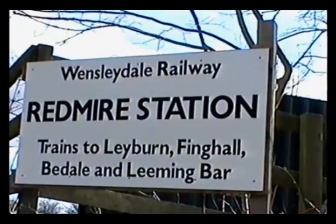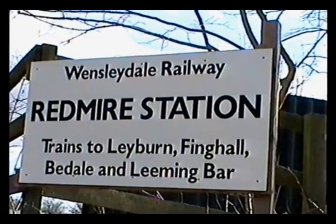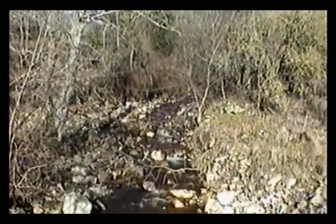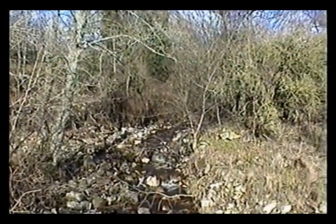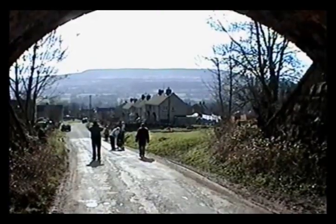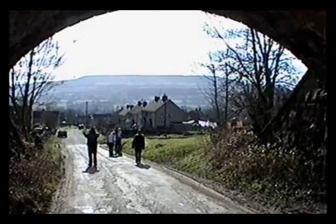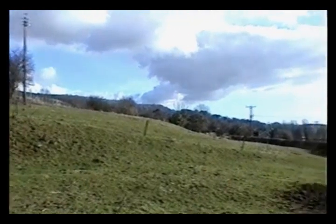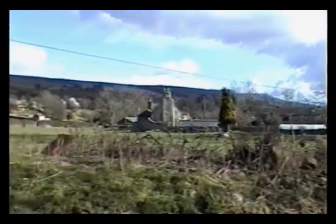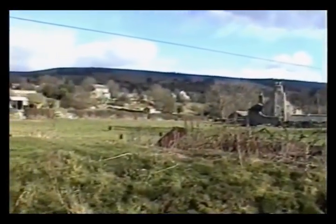Redmire is a beautiful village nestling in the scenic splendour of Lower Wensleydale. The western terminus of the Wensleydale Railway is at Redmire. The station is on a hill above the village, and although just a simple platform, it has a spectacular view across the dale of Penhill.